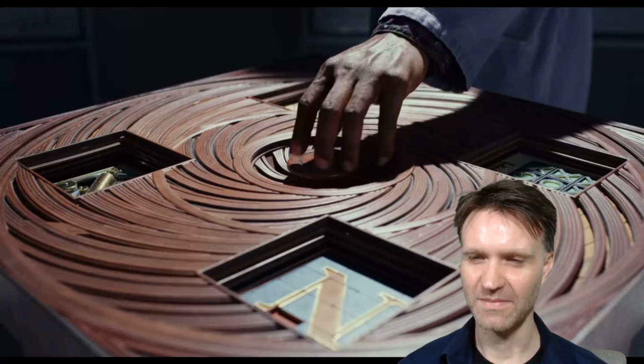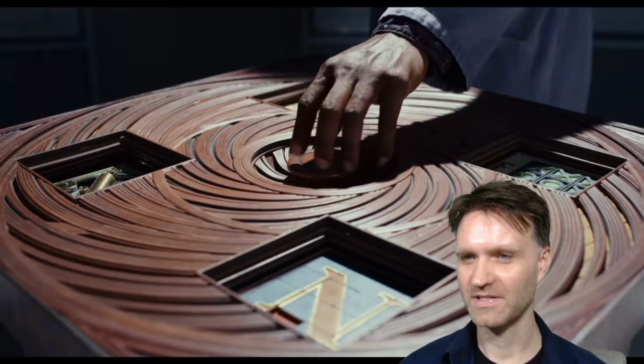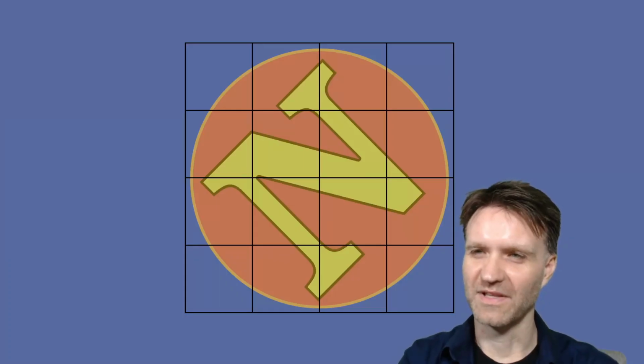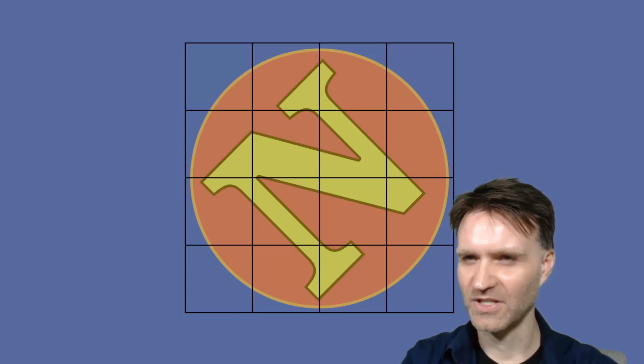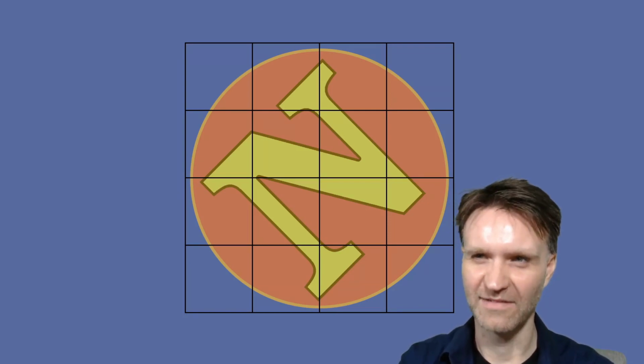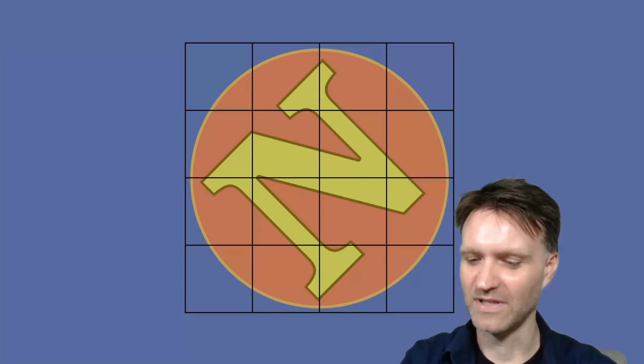That makes the most sense to me, that the entire board is like a compass, and there's a panel in each cardinal direction. I was thinking you could go with something like this. I think the suggestion of a compass would be stronger this way, if you could look from the center and see the N right side up. I can definitely see why they didn't do it this way in the movie, though. I think it would just be confusing to viewers.